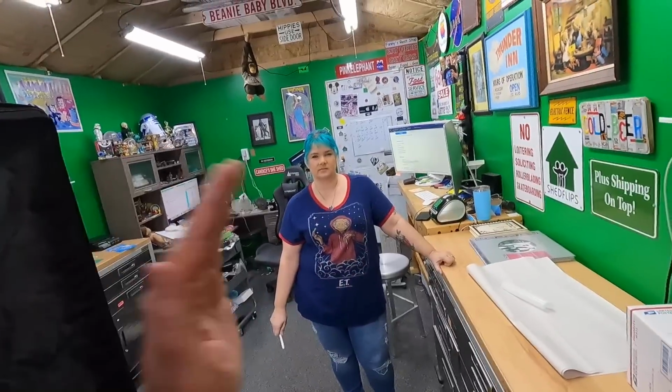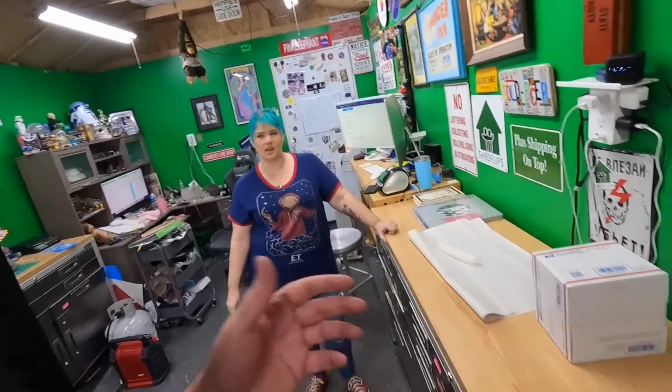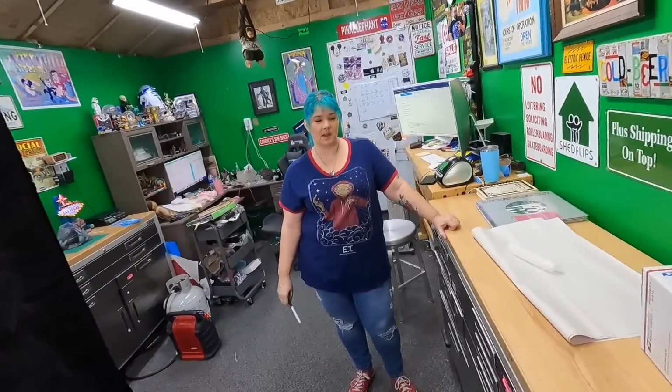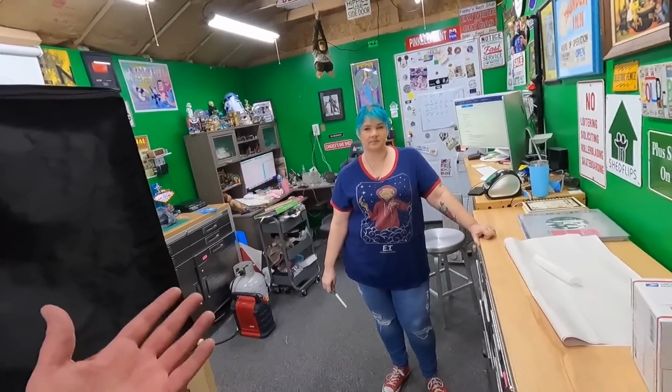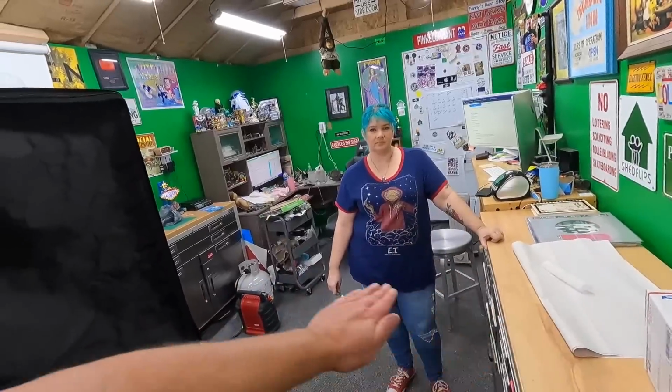You don't realize how much time and tape you use whenever you tape the labels on. And tape is kind of expensive. It is. And you have to tape down all four edges. Right. And to me, it's not as good as just a label you stick on there.